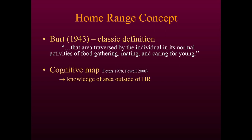The idea has been expanded by linking it to the concept of a cognitive map. We know that animals choose to be in some areas and choose not to be in other areas. But that implies that they have knowledge of those other areas if they choose not to be there. So perhaps the home range is not just where they are, but includes their knowledge of places that they choose to avoid. And these are all great ideas, and they're terrific.